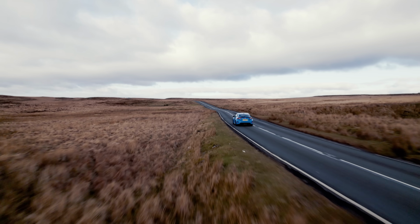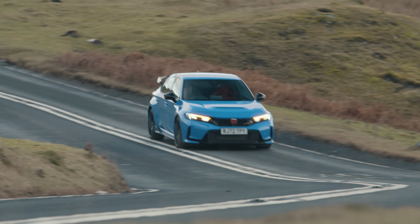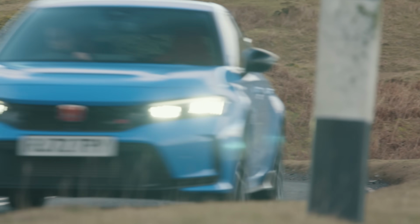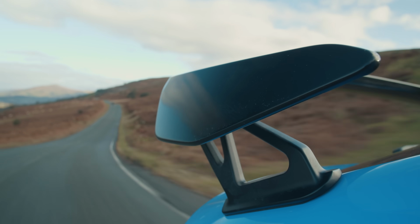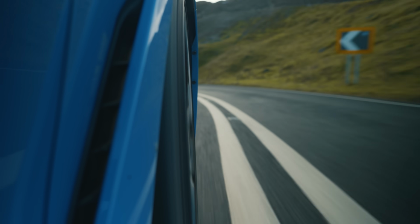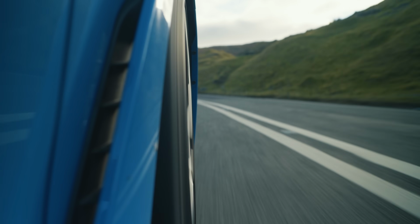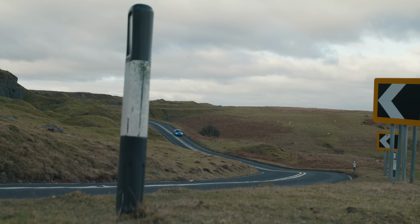But you know that phrase, you can't have your cake and eat it? Well, just for once, it turns out to be wrong. You can with the Type R, because it's the perfect hot hatch to drive on the road, the track, and also the perfect road car to live with. And can you put a price on perfection? Well, yes, as it turns out, you can. It's £47,000, which arguably doesn't seem that much after all.